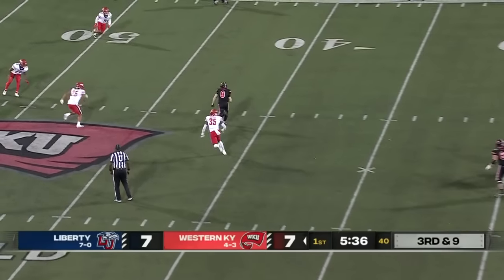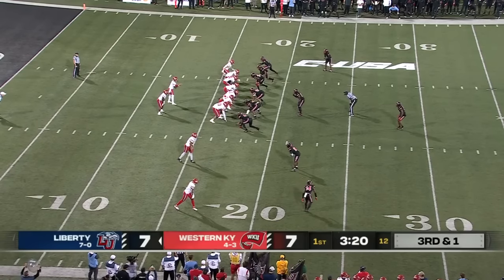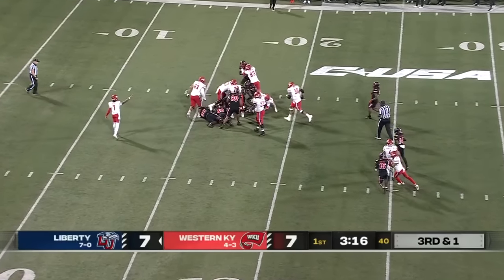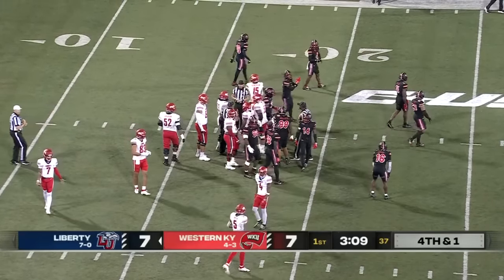Reed with time over the middle. The catch is made, and Easton Messer's got it. And a first down up close to midfield. Third and one. Cooley, and he's not going to get it. Fourth down. Good job by Western Kentucky up front.